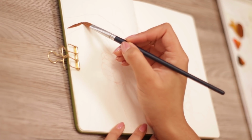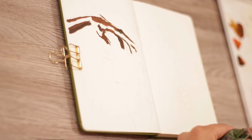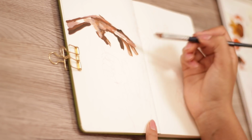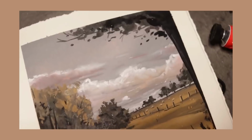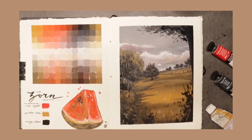Today I'm using this Handbook Drawing Co. Travelogue sketchbook for the very first time, painting with gouache and delving more into the limited palette that I experimented with at the end of last year, because after using the Zorn palette of red, black and yellow ochre to paint a landscape, I thought it'd be fun to see how well it worked with skin tones, which is I believe what Anders Zorn primarily used these colours for.